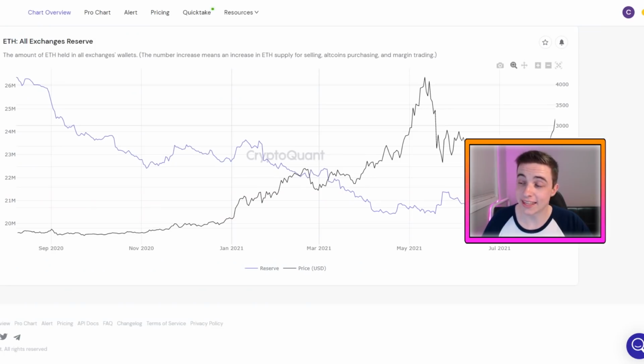Now, quickly checking out this chart just here, this is the Ethereum balance on all exchanges. So basically, if this is heading to the downside, of course, that means more and more people are withdrawing their Ethereum from exchanges, which means that the potential selling pressure is going to the downside because, of course, when Ethereum is on exchanges, that means people can sell Ethereum quite easily. So usually when the Ethereum balance on exchanges heads to the upside, that means that we are in either a sell-off or we are about to have a sell-off, as you can see just here.